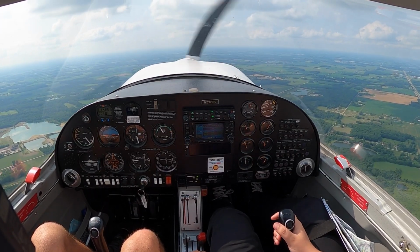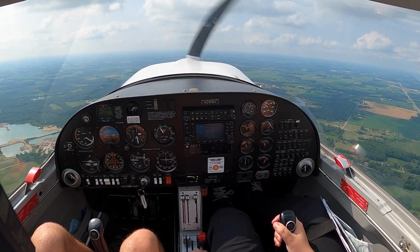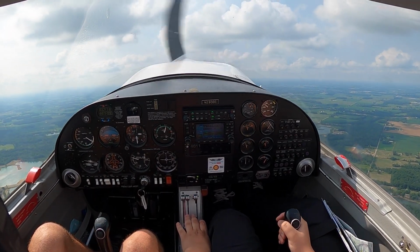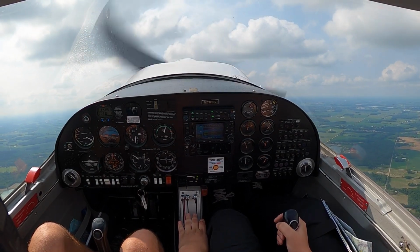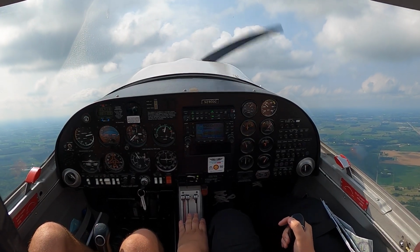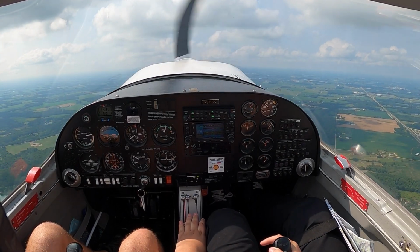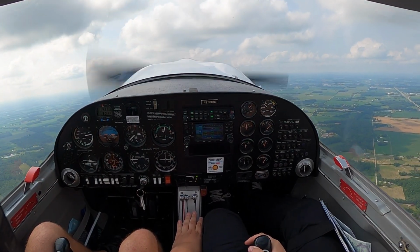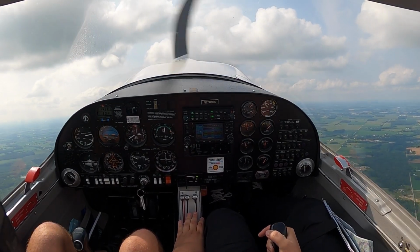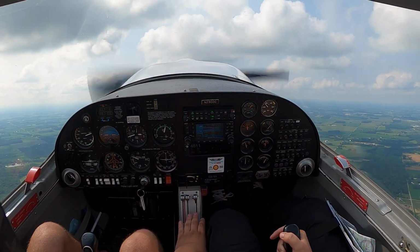Going to bring it down to 60 knots and I'm going to go full power. As I'm adding in that power, that nose is going to want to kick over. So that's why I'm adding in that right rudder and just holding it straight up. I'm just going to keep coming back. It's going to feel uncomfortable. More right rudder. I'm heavy on that right rudder. Doesn't want to stall. I don't know if we're going to be able to get it stalled today.